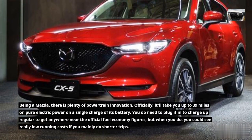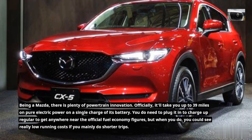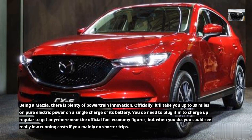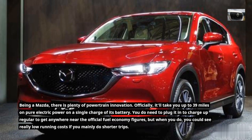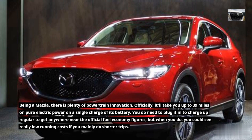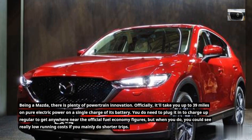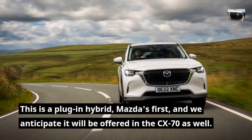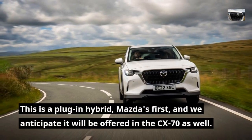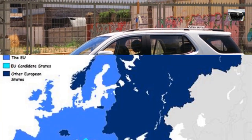Being a Mazda, there is plenty of powertrain innovation. Officially, it'll take you up to 39 miles on pure electric power on a single charge of its battery. You'd need to plug it in to charge up regularly to get anywhere near the official fuel economy figures, but when you do, you could see really low running costs if you mainly do shorter trips. This is a plug-in hybrid, Mazda's first, and we anticipate it will be offered in the CX-70 as well.